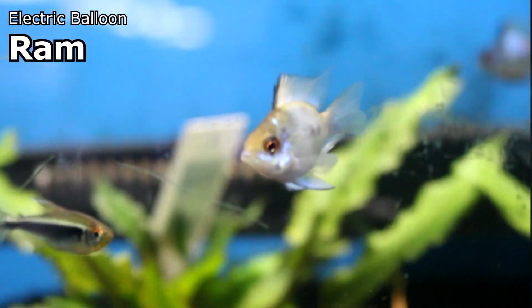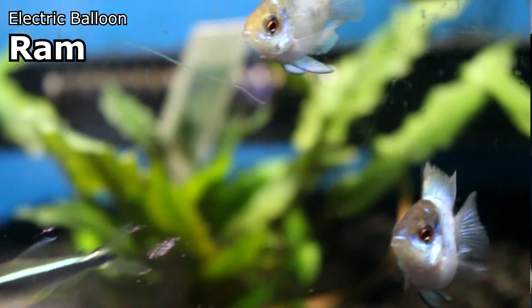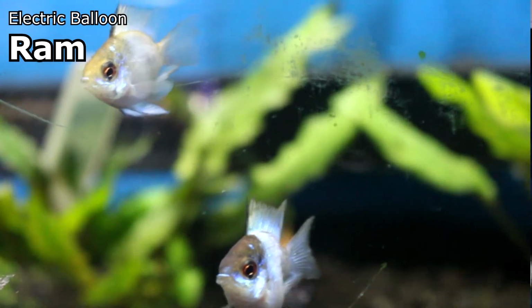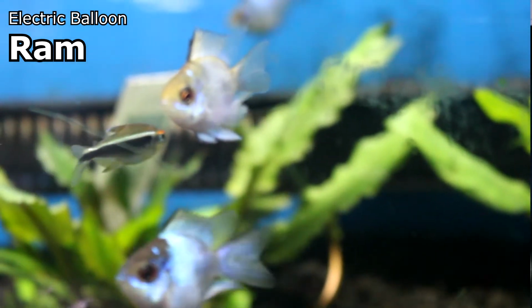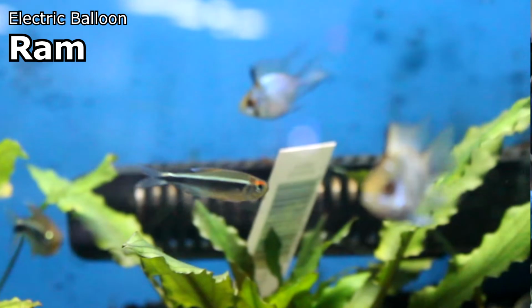Right here we've got electric blue balloon rams. These are really cool rams, and I know a lot of you out there love these small little dwarf cichlids. They really pack a punch with both their color and their activity, how they look. We don't get the electric blue balloon rams very often. In fact, I've only seen them in here one time. I'm sure they've been in more than that, but really, really cool fish.